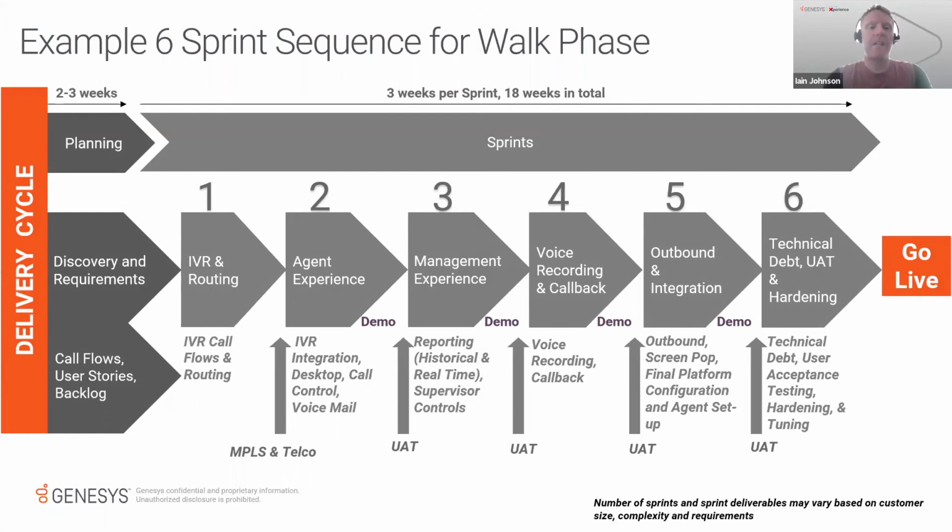So what you can see on the screen now is an example of a typical 6-sprint sequence for that walk phase of a project. So this is a visualization of those typical sprints included within that walk phase. And as you can see on the left-hand side, we take time to go through the planning with you. We've gone through all the discovery and understanding your requirements.